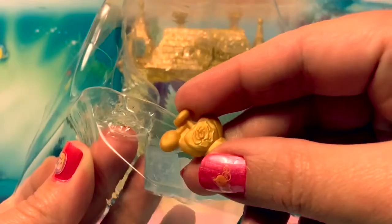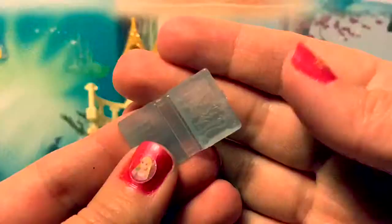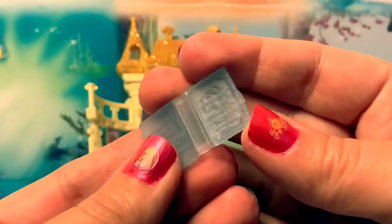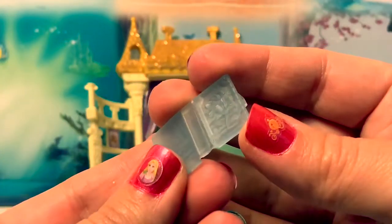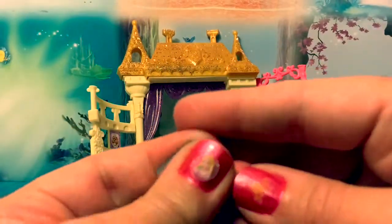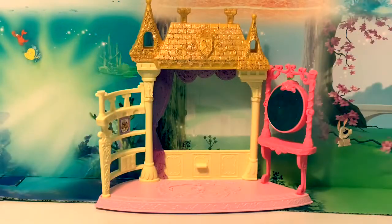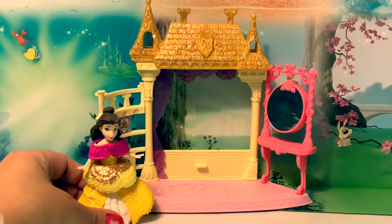Here are some extra accessories. Here is a perfume bottle with a rose. And here's a book. It has a rose on it. Let's see if it bends. Yes, it bends and snaps. This is a beautiful bedroom for Belle.